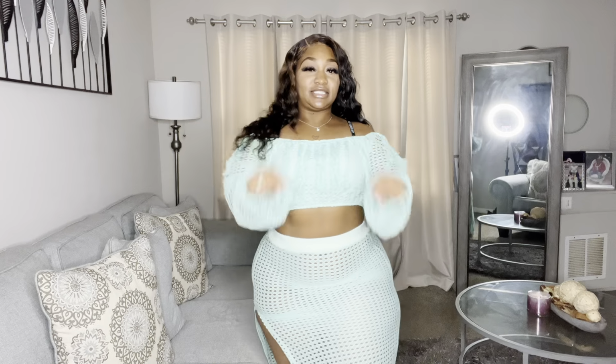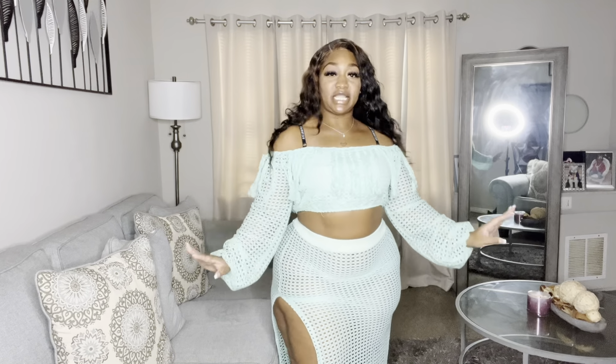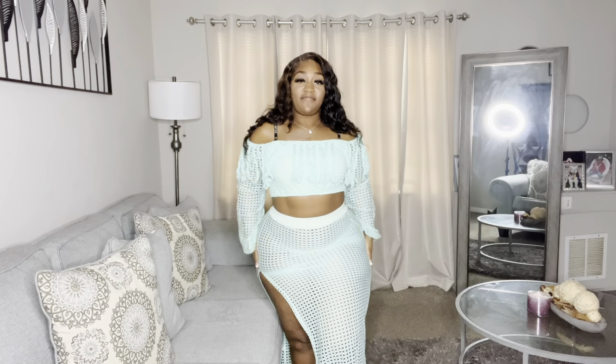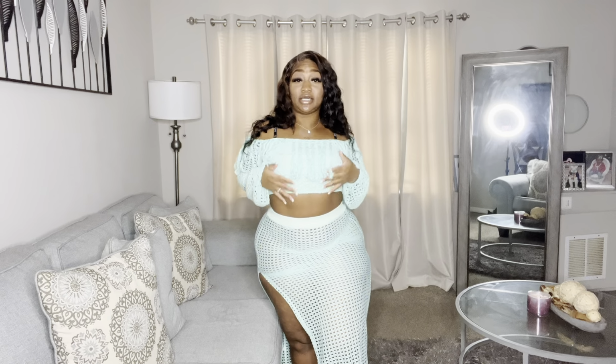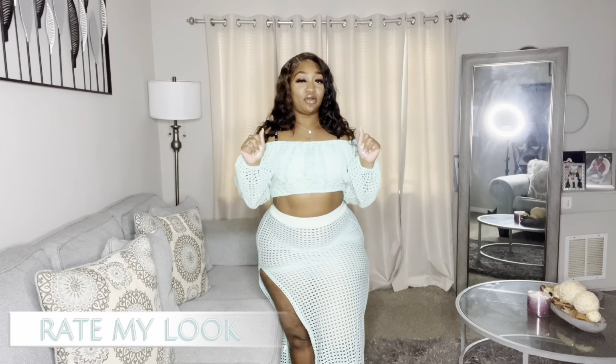I like it. It's comfortable because it's cotton, you know. It's lightweight, but I got this in a size 2X. It's really cute. It fits me just like a glove. So drop down in the comments and let me know what you think about this one.